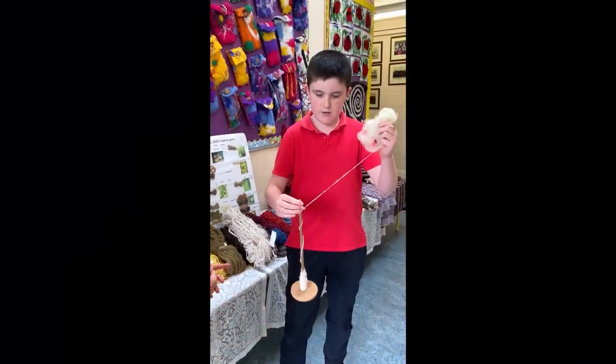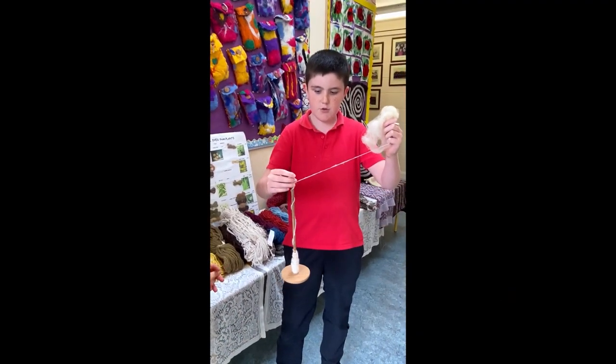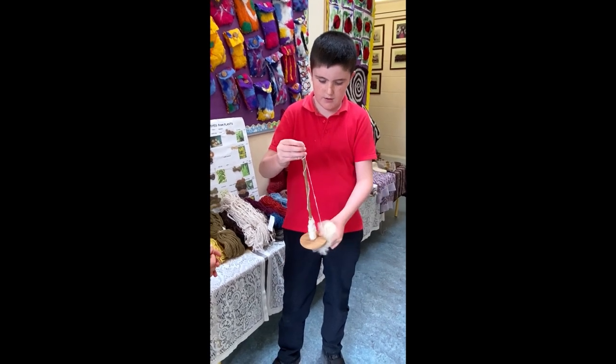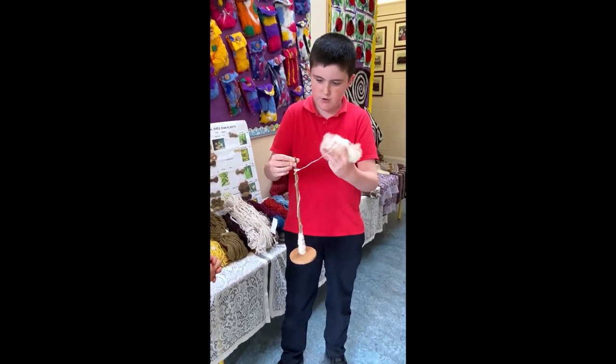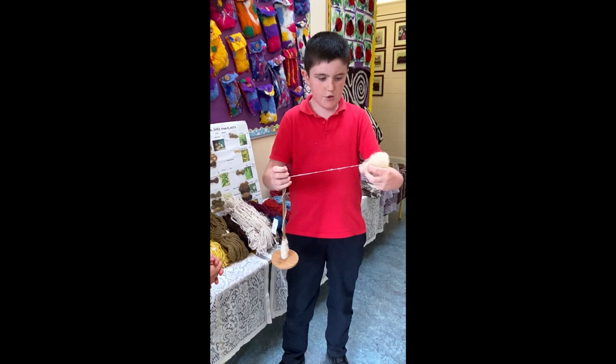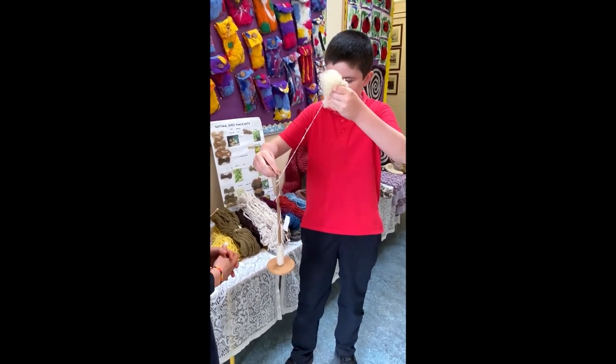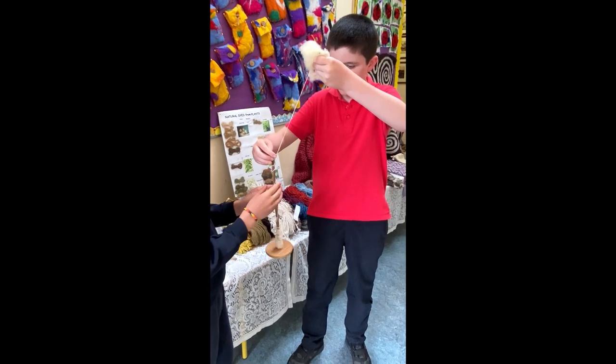I'm going to show you how to make yarn from a drop spindle. So you have your spindle. Make sure this part at the bottom can't come off. You should have your string at the top. Put your wool on, which I've done. And you hold it here, and you might need someone else to do this for you. You can spin it.